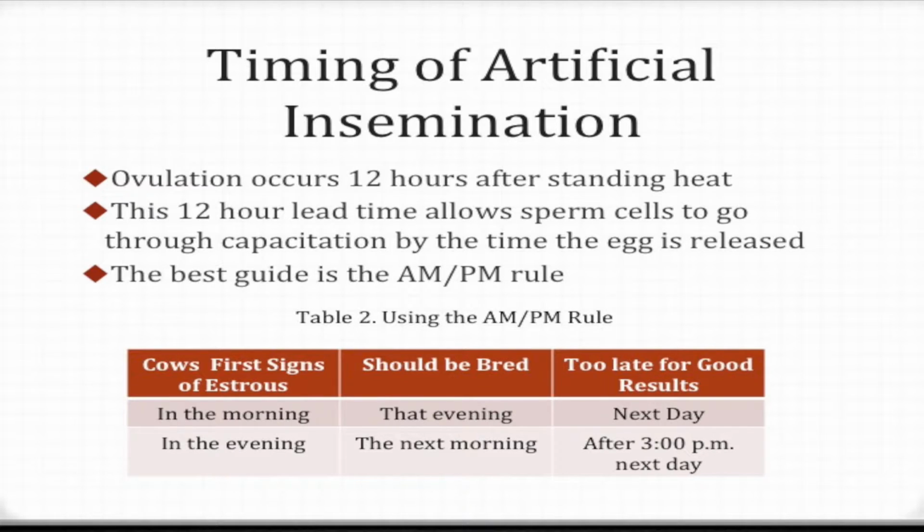If it's in the evening, you breed them the next morning. Too late would probably be after 3 p.m. that day. So again, AMPM rule or about a 12-hour lag time gives you a good indicator of when you should go in and inseminate those cows.